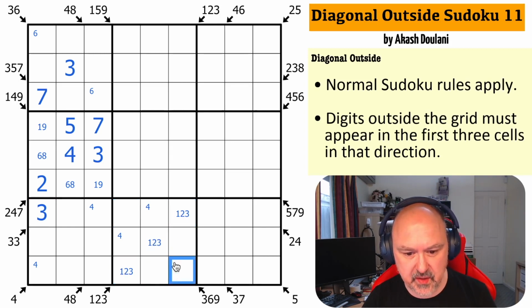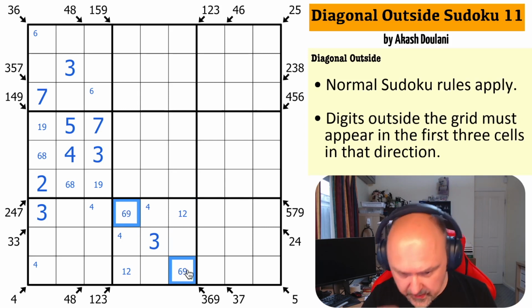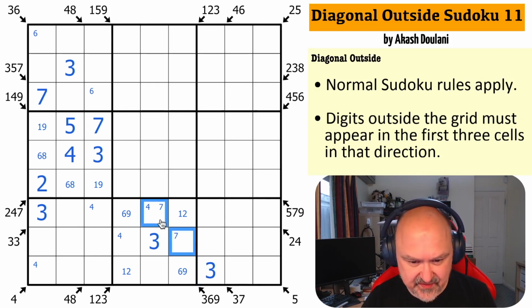So I can do the same thing. Where does the 3 go? The 3 has to go in the middle. If I put it here, I don't have a 3 on this 1, 2, 3. So this is a 1, 2. This is a 6, 9. Right. Now I need to put a 3 onto this diagonal, and I can't put it into either of those. So this becomes the 3, and I have to put a 7 into one of these two.